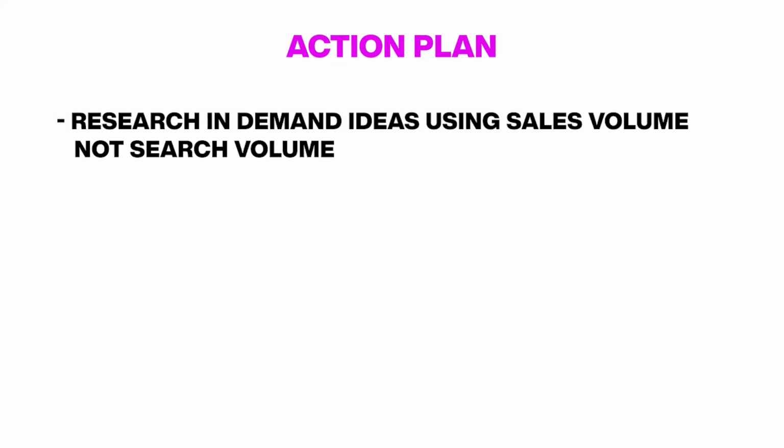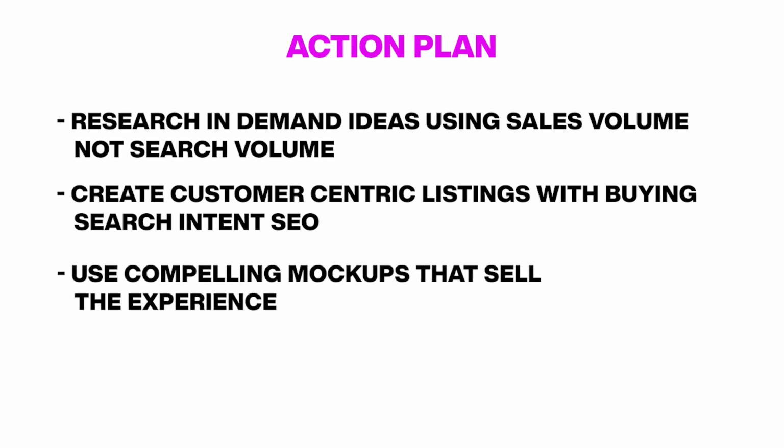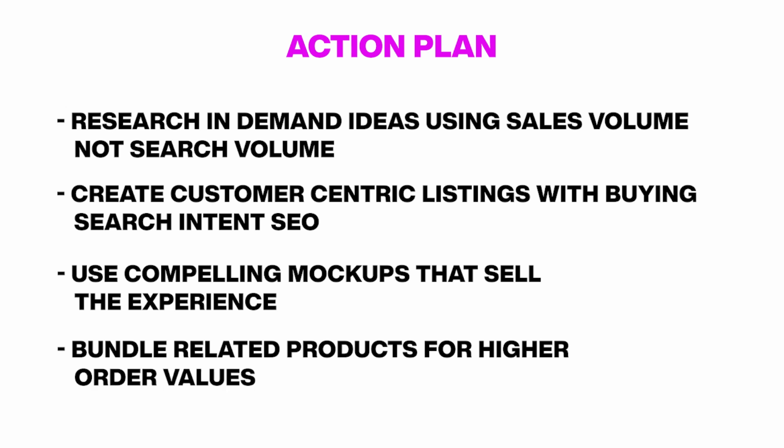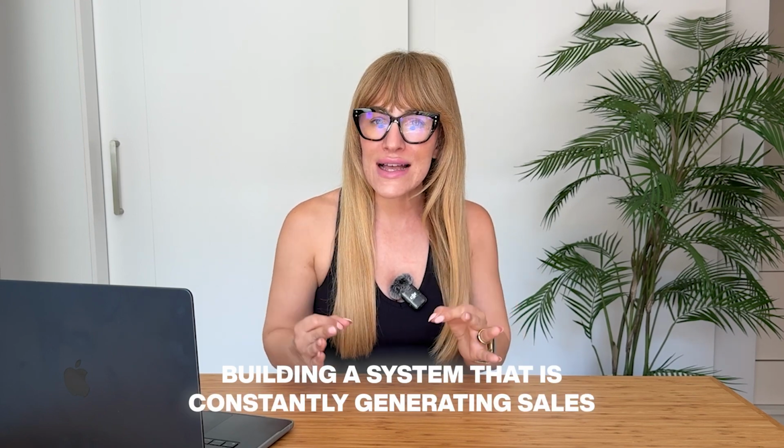So here's your action plan. Research in-demand ideas using sales volume, not search volume. Create customer-centric listings with buying search intent SEO. Use compelling mockups that sell the experience, and bundle related products for higher order values. And then you scale by adding more of what is working and optimizing your listings. So this isn't about getting lucky with one viral product. This is about building a system that is constantly generating sales from Etsy's practically free organic traffic.